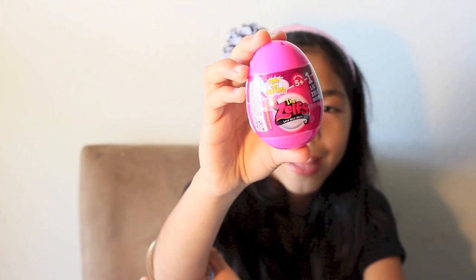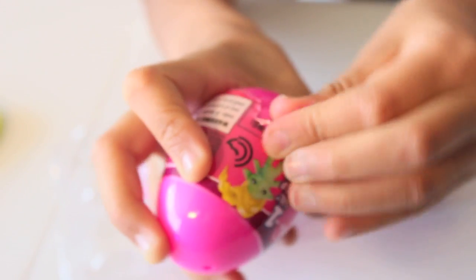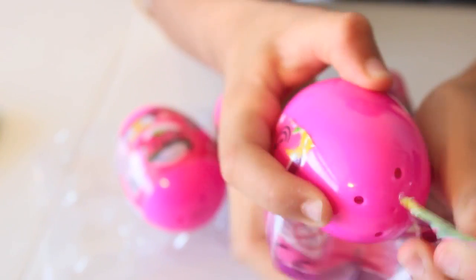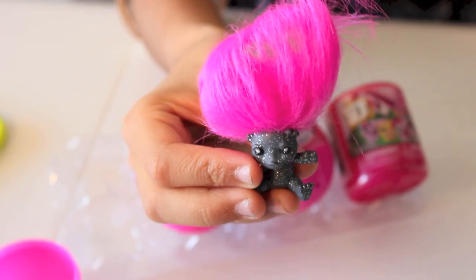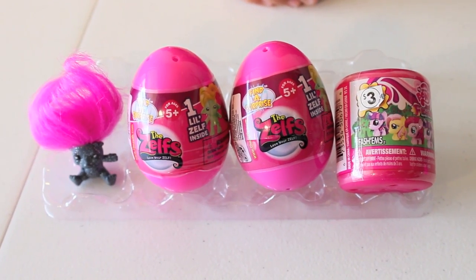And I have an extra, which will be the My Little Pony squishies. This is how the eggs look. Let's see what I got. Ooh, she looks pretty. Let's see what's her name. I got Warbina. Now let's open another one.